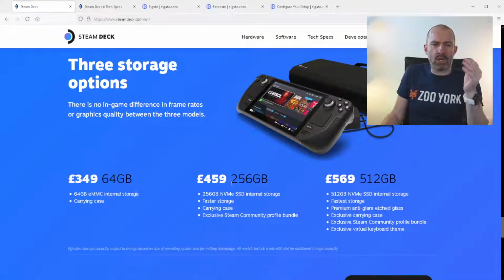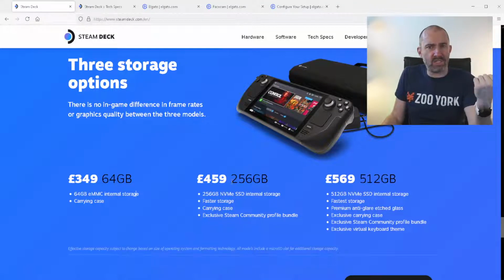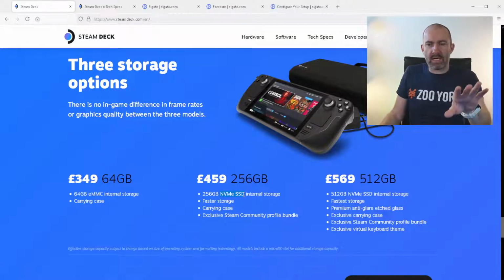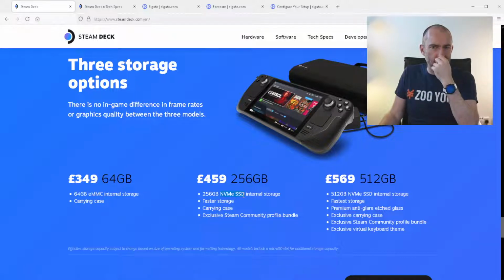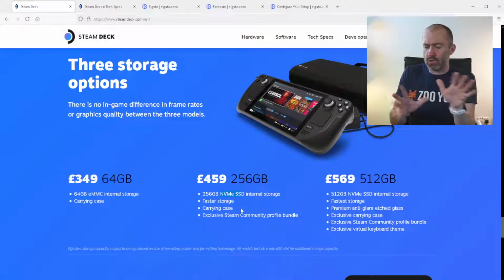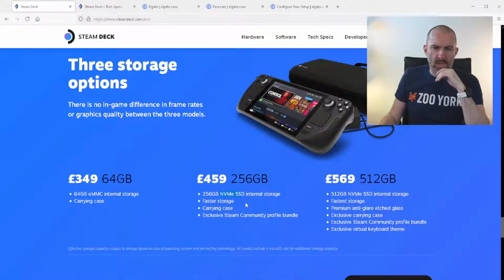And if you look up, you pay an extra £110 and you get 256 gigabytes of storage, which is more practical, but you get an NVMe SSD. Now that's a Gen 3 SSD, and my guess is you'll get a minimum of 1000 megabytes per second reading and writing, but it could go up to like 3000. I don't know, I've not seen any reviews that talk about that.